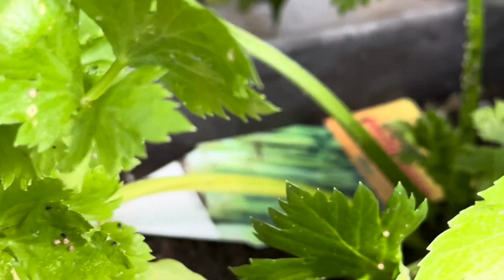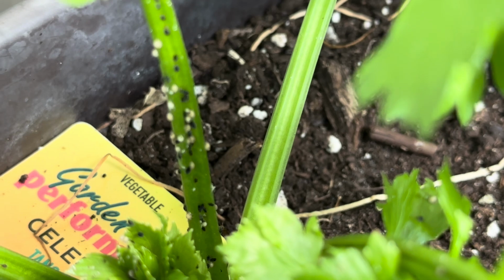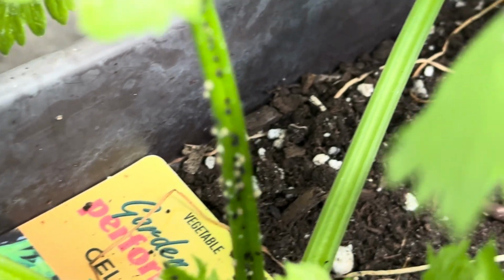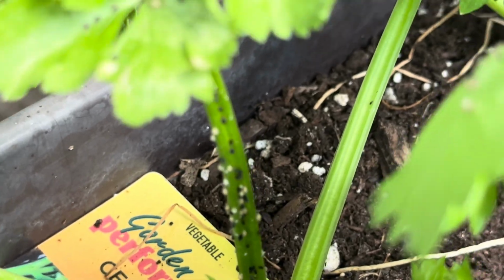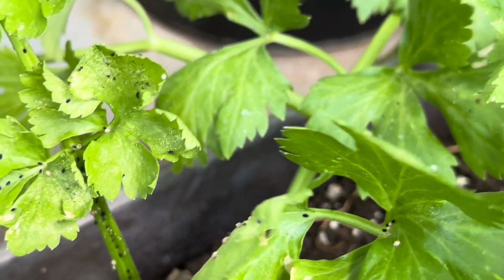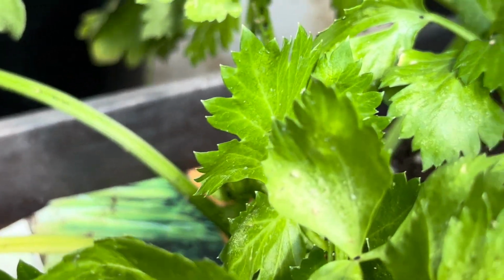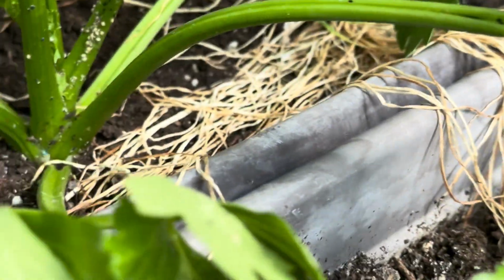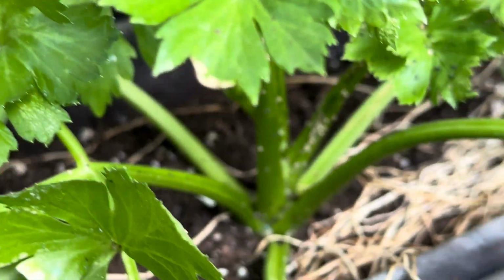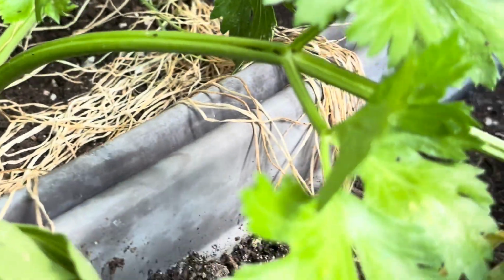Unfortunately, this celery doesn't look so good this year. Take a look at this. I've tried to clean it up, but that one looks okay. This one does not. Bugs and stuff. Yeah, it's unfortunate. It was looking pretty good earlier in the year. There's the bottom of it there. You can see all this stuff growing on it.